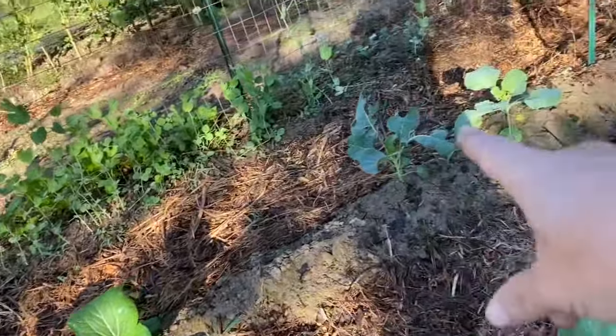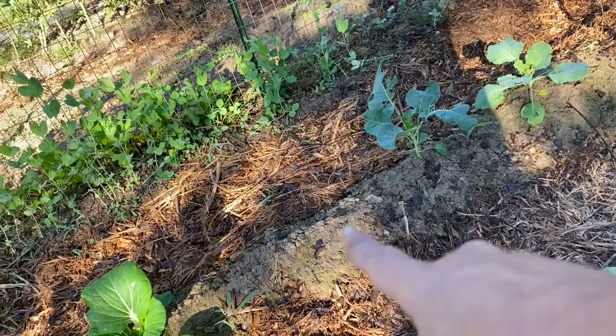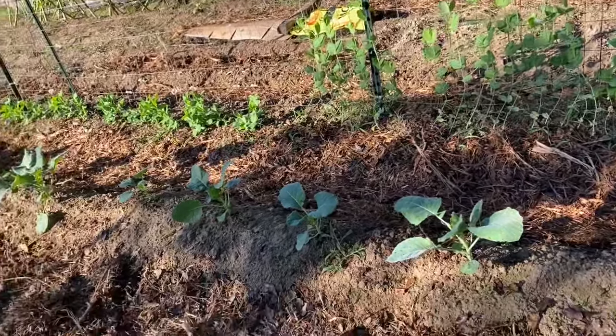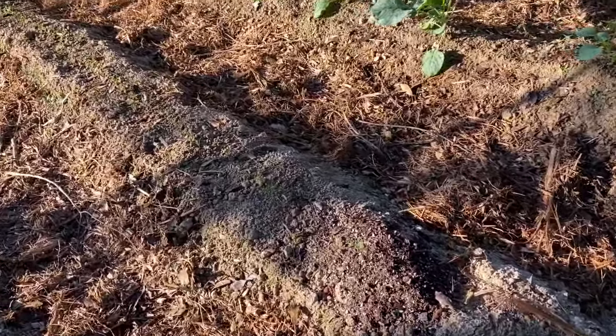And so, like I said, this row is a mixed combination of stuff too. And there's a big empty spot there where something didn't grow. So later on in the season, depending on how our weather goes, I may come back and replant some things.